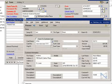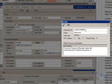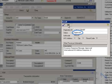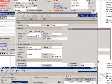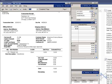Before processing, verify that all the customer's information and the amount are correct. Once you're ready, click Process to book the transaction immediately. So we see here that the transaction was approved. As mentioned earlier, if it was declined, we would be getting a decline message back, which includes the reason for the denial. Let's view the transaction receipt on the screen. Notice that the remaining balance is shown here. Why is it not zero? This is because we have only booked the transaction, which simply reserved the funds on the customer's card. We have not charged the customer yet.